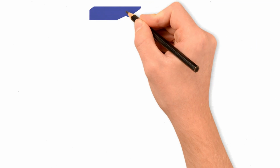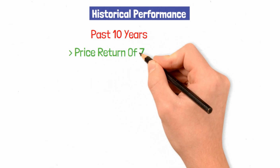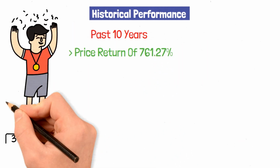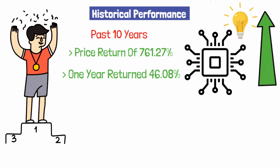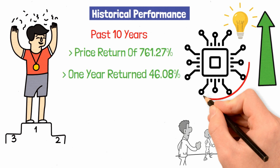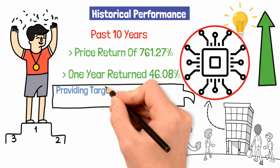PSI has delivered outstanding historical performance. Over the past 10 years, PSI has achieved a price return of 761.27%, making it one of the top performers in the tech-focused ETF category. 1 year returned 46.08%, reflecting the robust demand and innovation within the semiconductor industry. This ETF focuses specifically on companies involved in semiconductor manufacturing and technology, providing targeted exposure to this critical sector.